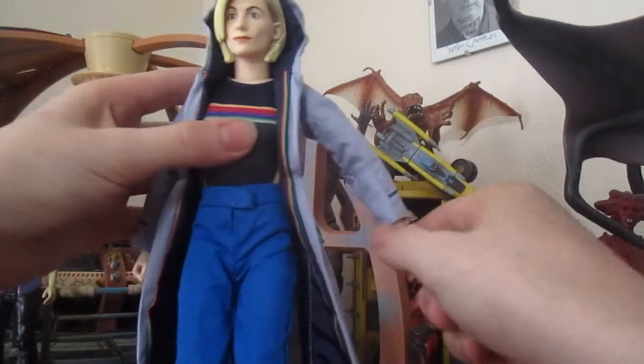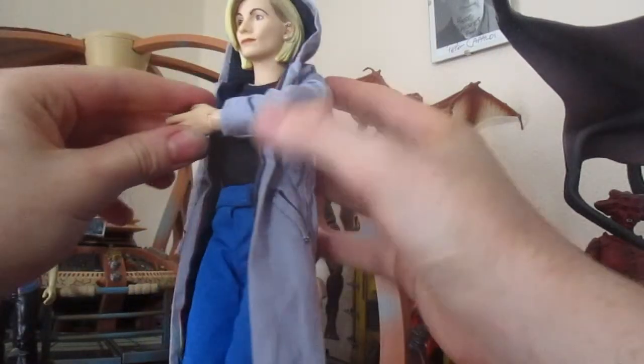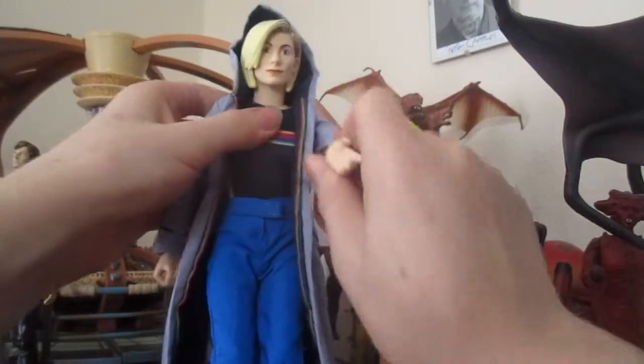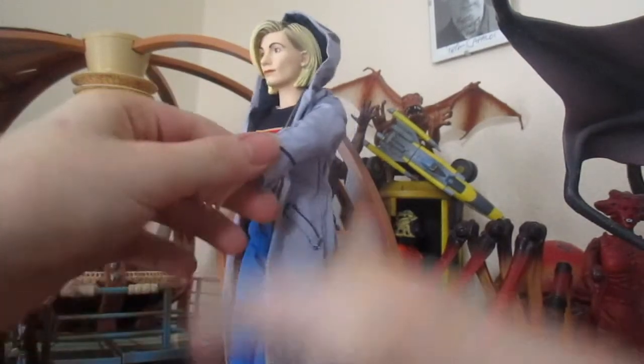She's also got some nice articulation, sort of. But this is obviously hindered by the clothes. Actually, no, it doesn't really hinder. You've got some nice articulation, so you can make various poses with it. Put out her hand like that. I think she's trying to get you to come aboard the TARDIS or something.